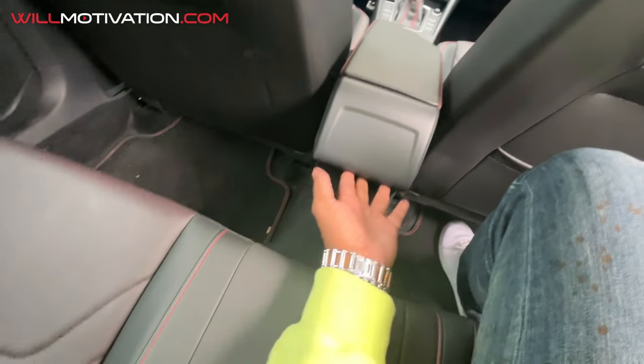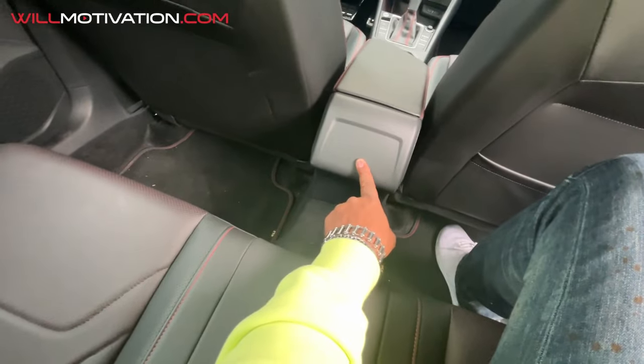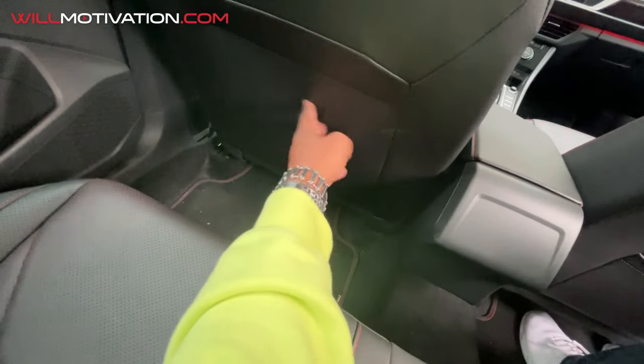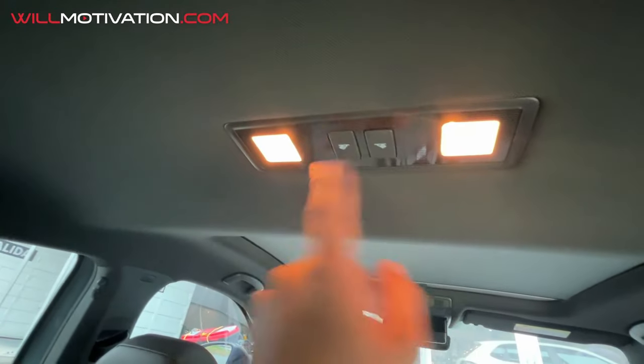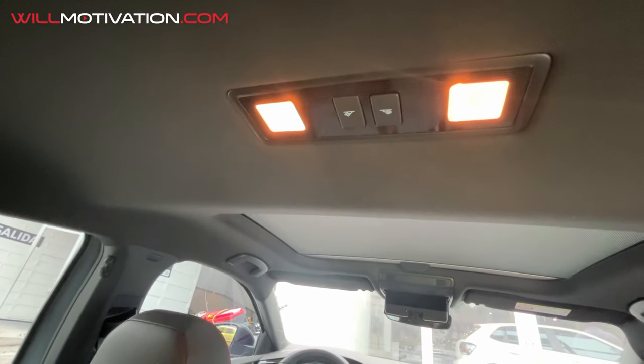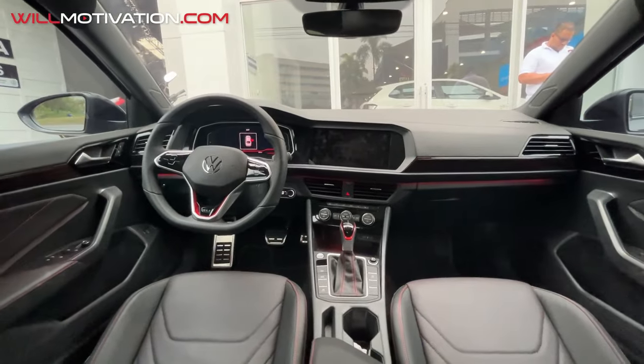Now, what it doesn't have back here that I wish it did is the USB plugs. No USB plugs. No storage space here on the driver's side. On the passenger side, you got a tiny space, barely usable. But you do have your dome lights that turn on when you open the doors. You can disable that if you want to. Look at the front space. Let's go around to the front real quick.